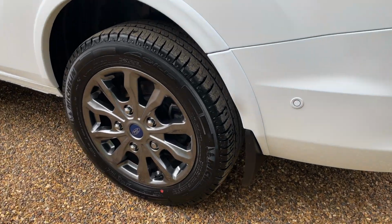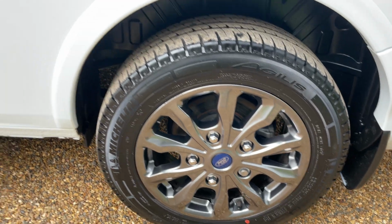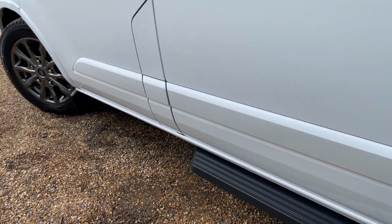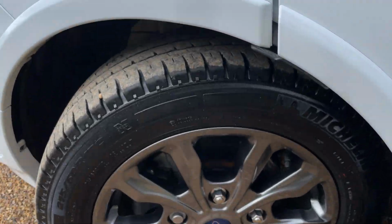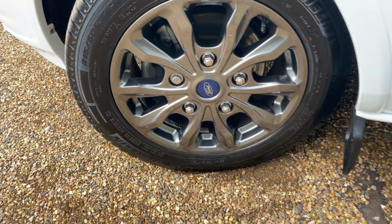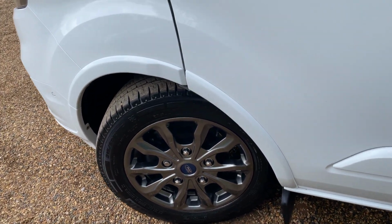Okay, so this is the near side rear wheel now, so the left hand rear. So a bit of that, and we're going to cruise all the way down to the near side front. So there's the near side front wheel. I love the colour. I love the colour of these wheels. I don't want to call it a grey because I think it's more than that.